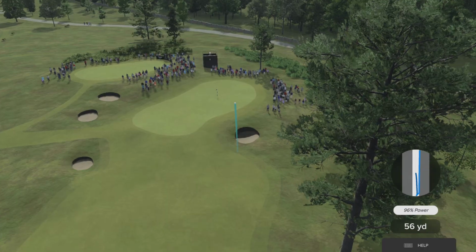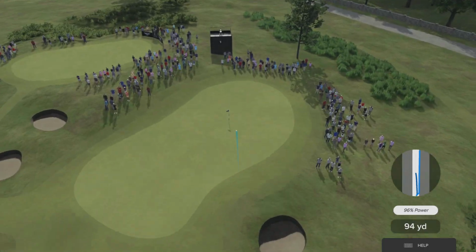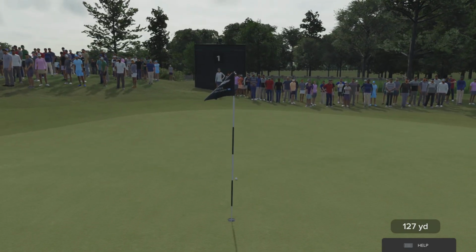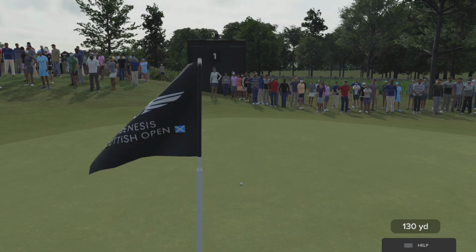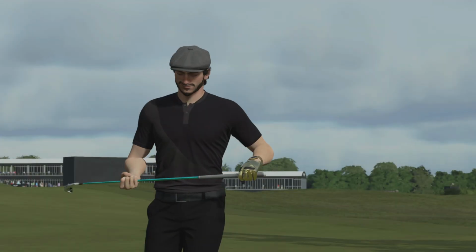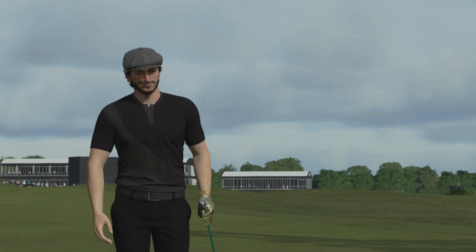Looks to have opted for the 8-iron. This one is chewing fiber. What a shot! Almost went in the bucket. Not a bad shot, that. Still a chance.